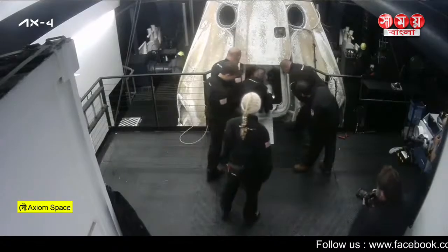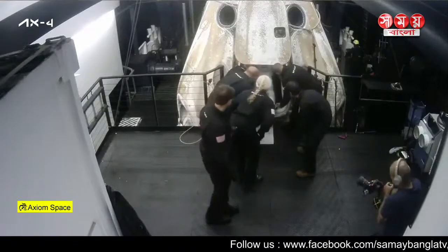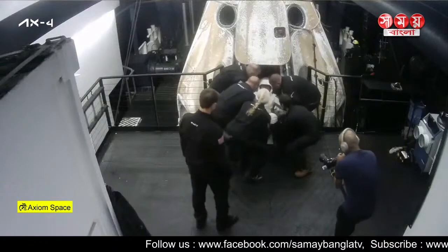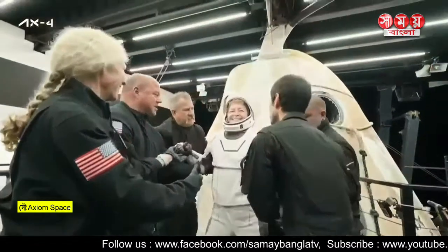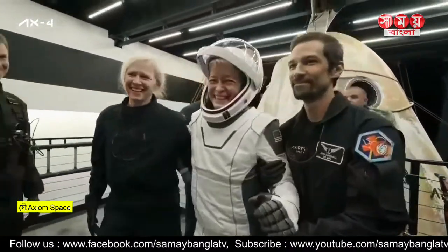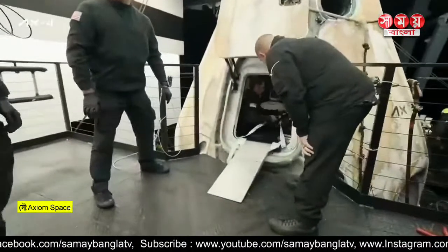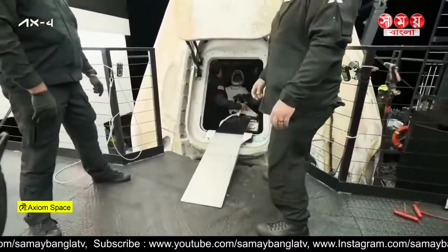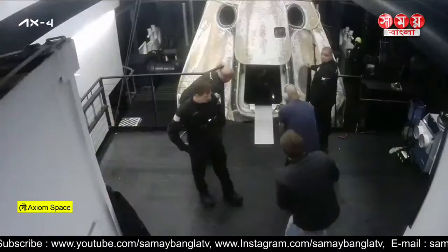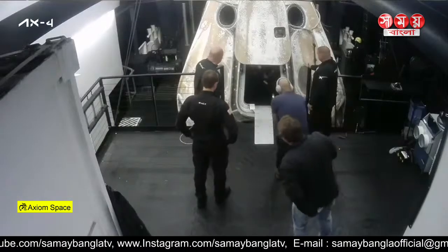We can see the first crew members looking to make their egress from the spacecraft along that slide. Sliding out. And there she is. We see Commander Peggy Whitson, all smiles, exiting the spacecraft Grace. That is a beautiful sight. Peggy Whitson, the AX-4 commander, is home, having logged 695 days in space on 5 flights. She is 7th on the all-time list for most days in space by a human. It's an incredible feat. Legendary.